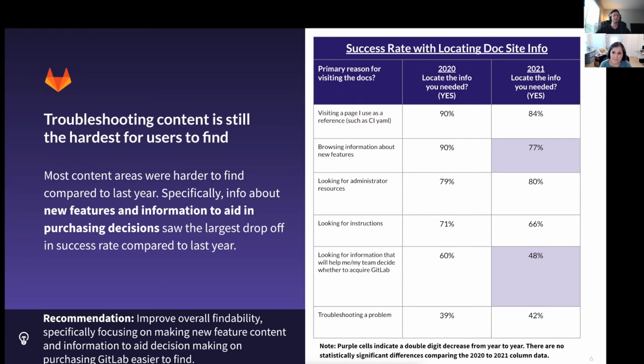So we examined the success rate for each of those primary reasons that users visit the doc site to take a closer look into findability. And compared to last year, we saw decreases in success rates for 4 out of those 6 reasons. Those 4 reasons being visiting a page I use as reference, browsing information about new features, looking for instructions, and looking for information that will help me and my team decide whether to acquire GitLab. So even though these were lower, none of these changes were statistically significant.